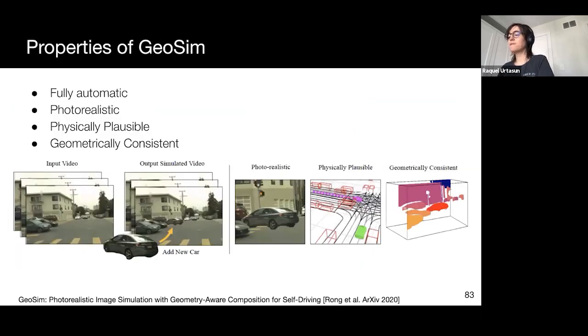Unlike existing work on neural image synthesis and manipulation, which either requires human interaction, is not realistic, or only models it to the context, our approach is fully automatic, photorealistic, and 3D layout aware.